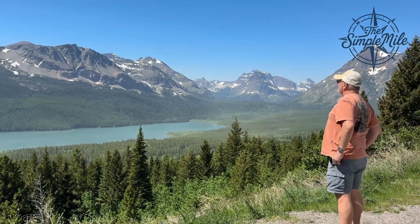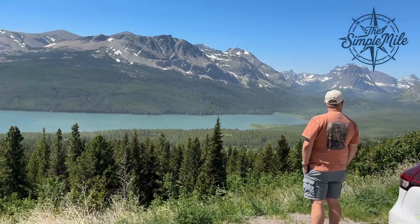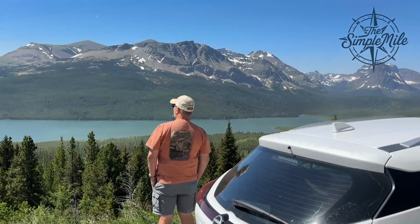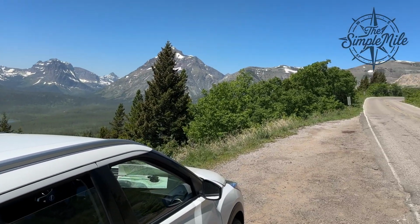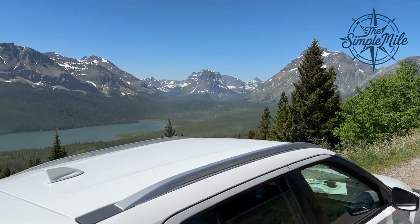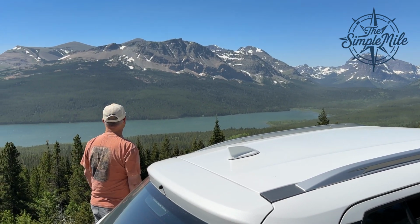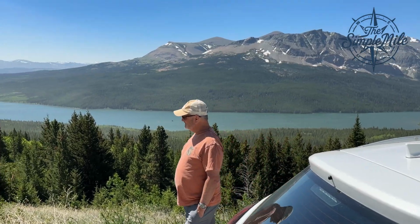Okay, so this is where we pulled up on the side of the road, and you could see why we pulled over. Just looking at me, you can tell I'm just absolutely godsmacked. The scenery was really like nothing I've ever seen before. And if the camera was on my face, you would see I was just in awe of everything I was seeing. Amazing, absolutely amazing.